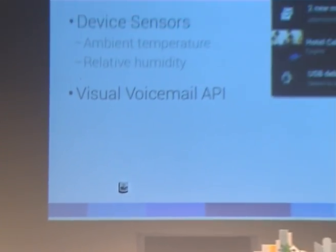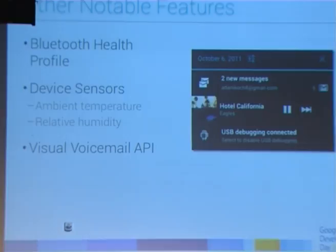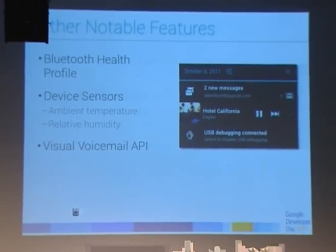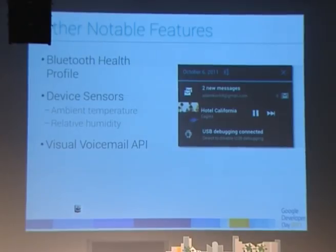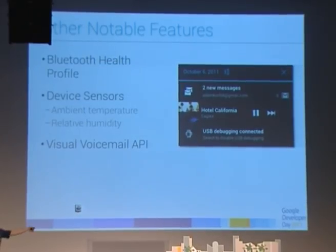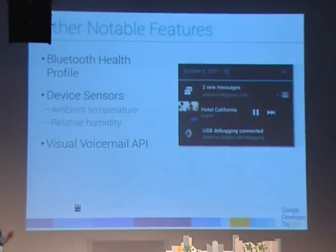Right, just some other new stuff we tossed in. More profiles for Bluetooth. You can interact with medical equipment and exercise machines. More sensors. And of course, because this is unified across the whole platform, if you happen to have a telephone that, say, has a barometer in it, like we had with the Zoom tablet, that'll work too.